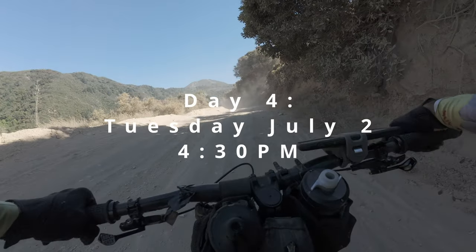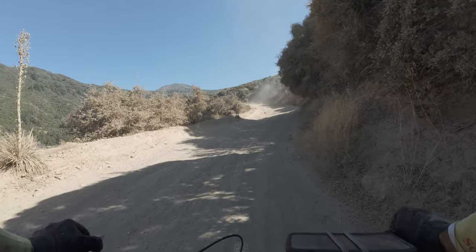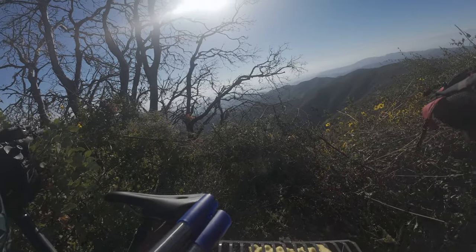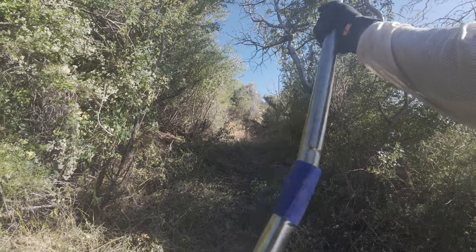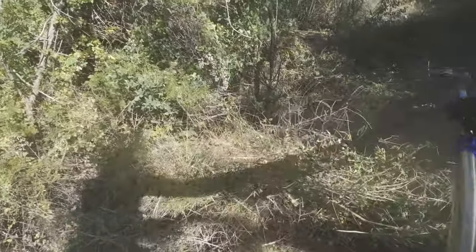This is day four. Day four in a row. I have at least two sessions left. It's probably realistic, like three. See what I got in the goodie bag. It's a rake. Telescoping rake. Yes! Oh, amazing. All right, time to bail.